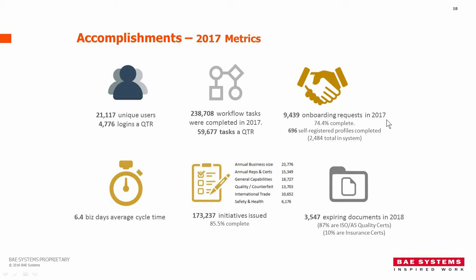And you can see we'll have about 3,500 documents expiring this year. And again, the system is tracking all of that. It's issuing new tasks when they come due. Suppliers submit them and we're done. So again, tons of automation, and hopefully this stresses why applications like this are certainly key to a robust management process, as we've discussed.